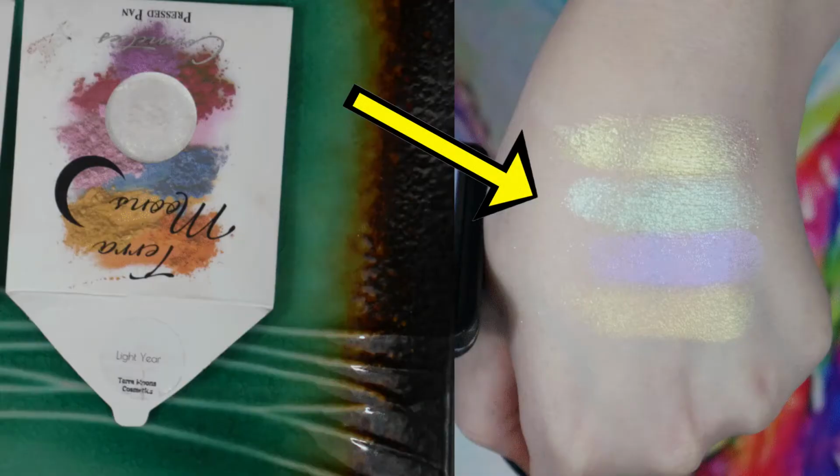I'm just gonna take that Terra Moons highlight. This color actually is Light Year.